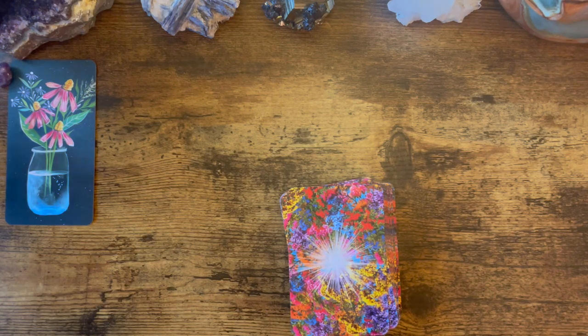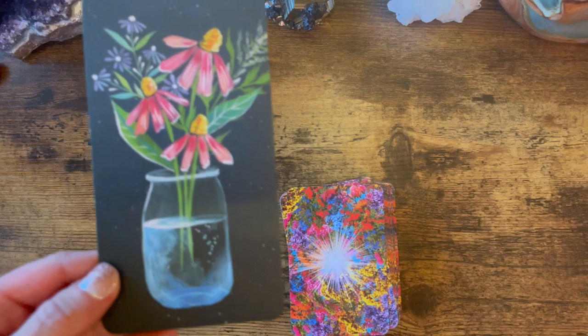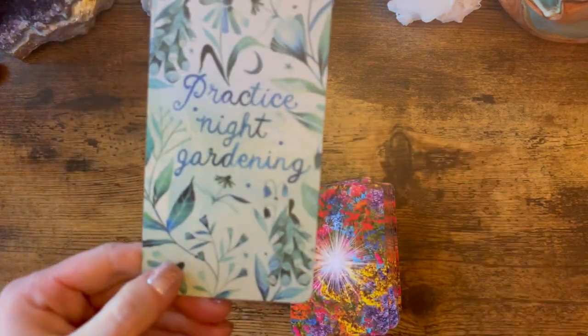This is a really beautiful card to practice night gardening.